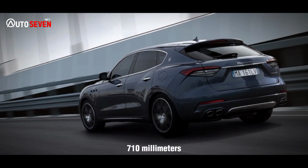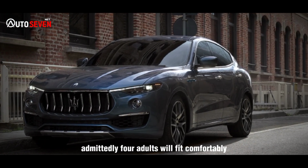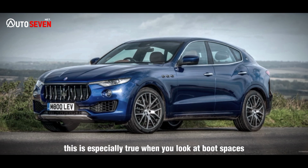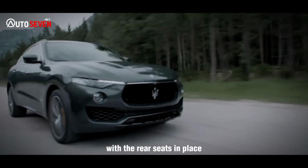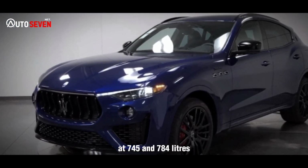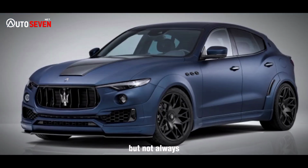The Levante's 710mm compares with 740mm for the Range Rover and 790mm for the Porsche. Admittedly, 4 adults will fit comfortably, but Maserati's packaging efforts still seem questionable. This is especially true when you look at boot space, as, somehow, it's the Maserati that trails again. With the rear seats in place, the Levante has a 580-litre boot. The Porsches and the Range Rovers, meanwhile, are 745 and 784 litres respectively. For the most part, the Levante avoids feeling like an FCA parts bin haul, but not always.